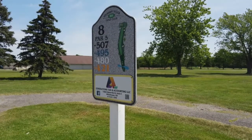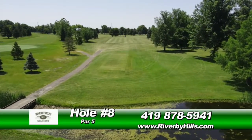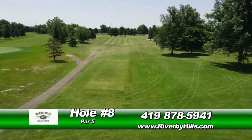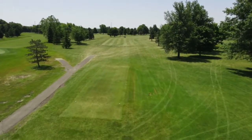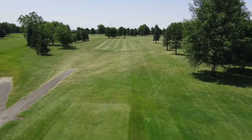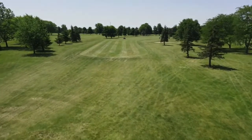Hole number eight is another one of the par fives here. It's got a little dogleg to it, but once again, your strength will be how accurate you are with your tee shot. Yeah, it's a slight dogleg to the right. It's also protected on the right-hand side with the bunker there to keep people from cutting the corner. It is the shortest one on the course, and probably the easiest one to par.